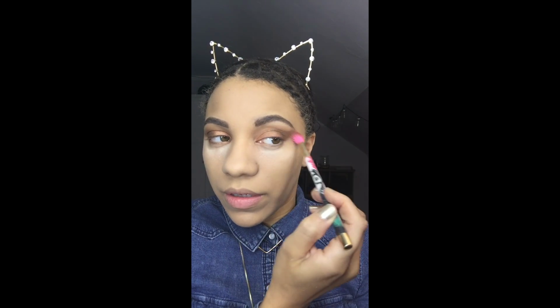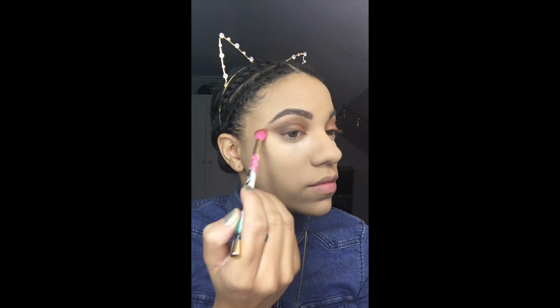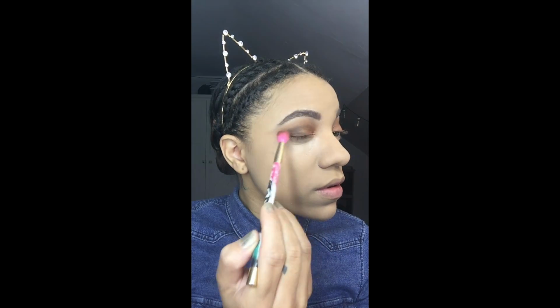So again, just blending and cleaning up. I'm always working as I go with my eyes. I just like them to be really well blended and perfect, and symmetrical.